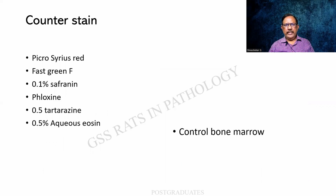Coming to the counterstains. Half a dozen stains have been given over here. You can choose anything: picro-serius red, fast green, 0.1% safranin, phloxine, tartrazine, aqueous eosin. These are all counterstains which can be used. And the control for the Perls stain itself is the bone marrow. A normal bone marrow must be taken, not an aplastic marrow.